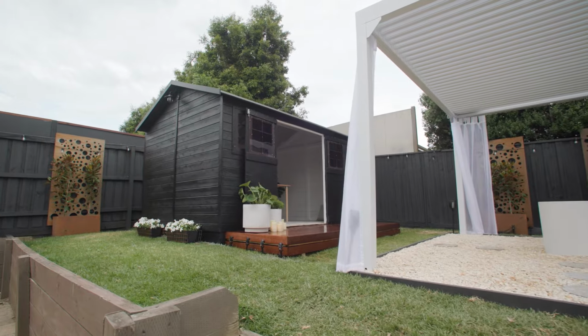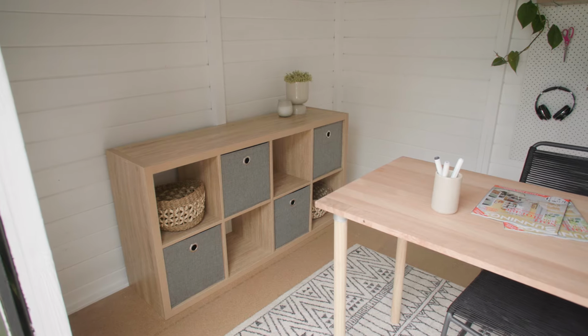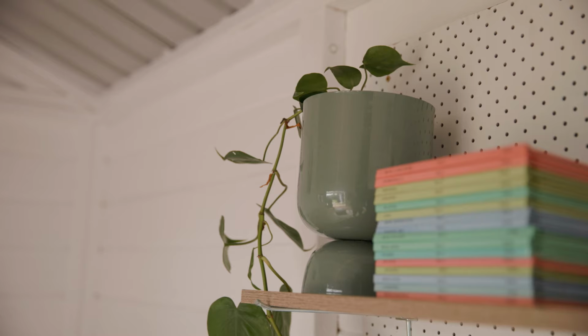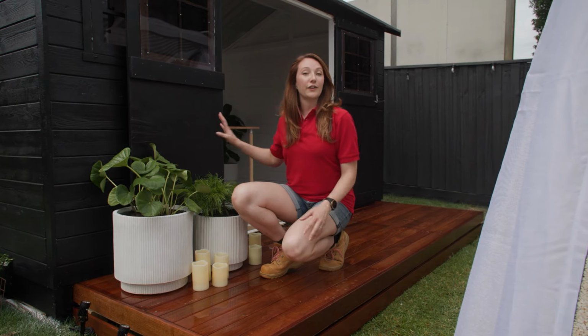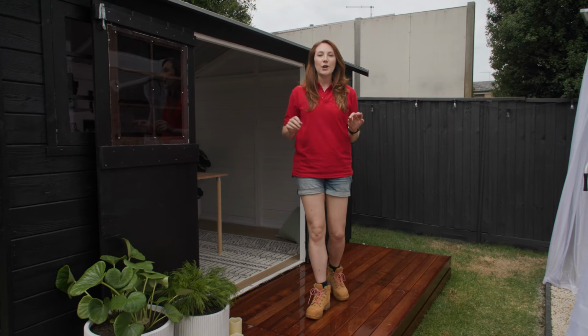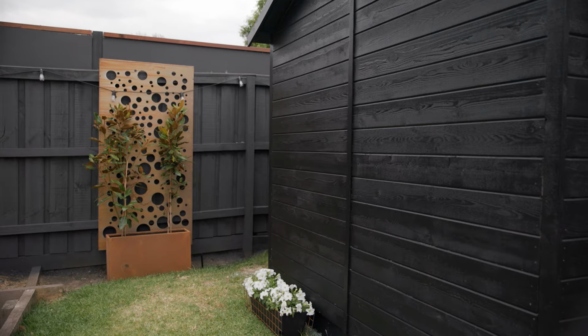Finally, we have our dream space, the ultimate tranquil zone that sees our shed transformed into an outdoor office, completely connected to nature and bursting with plant life. This Merbau decking has been added onto the front of our shed, and the rich tones in the timber tie in perfectly with our rust color panels and add to our warm, reassuring color palette.